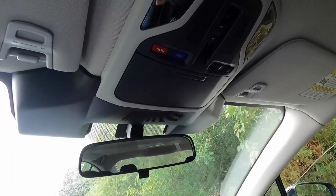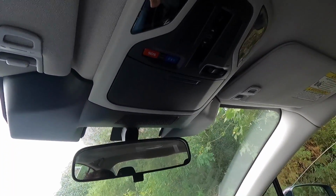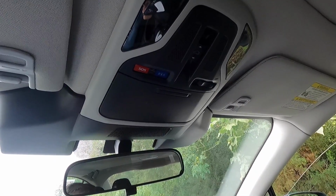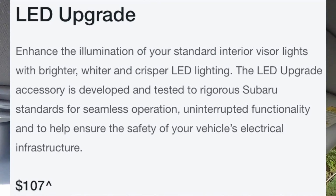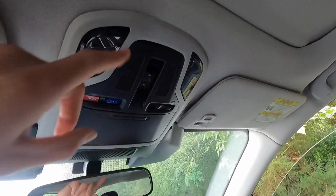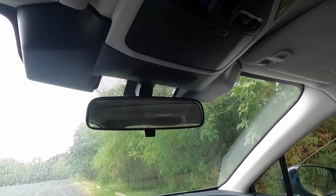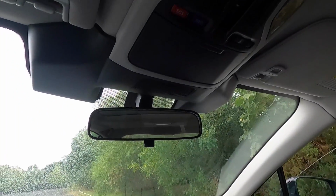That kind of segues me into the next option that this vehicle has been optioned with. This vehicle has the optional $107 interior LED light upgrade. So these lights are LED, your visor lights are LED, and pretty much all the interior lights in here are LED.